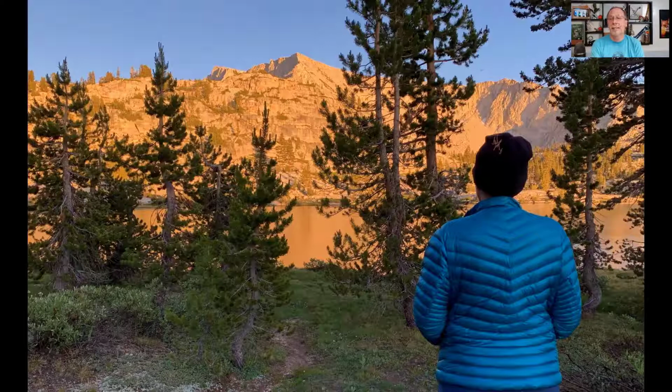And what's interesting is this picture is actually from this last year's trip. So it's not even from the one 5 years ago, but the exact same place. So this is Disappointment Lake, not disappointing.